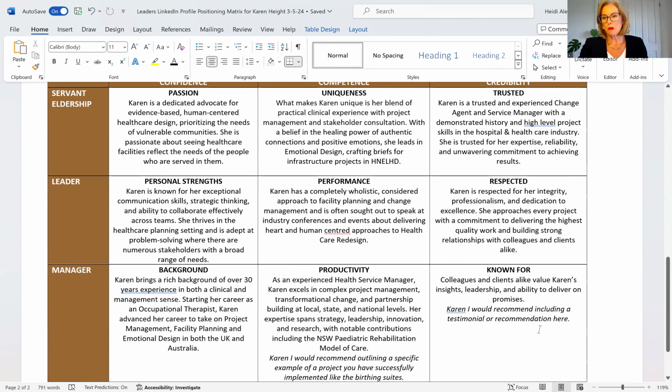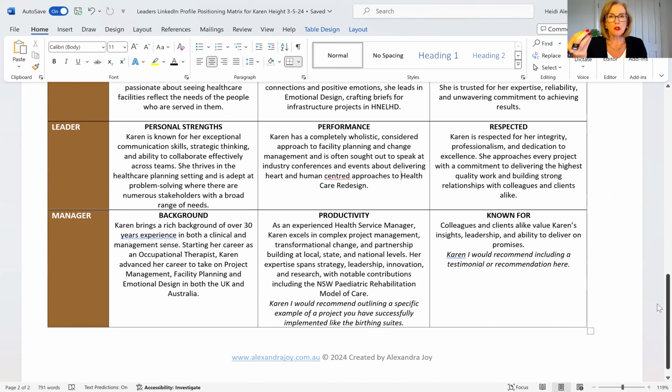What I recommend as well is including some testimonials and recommendations in your about section, so that you get that social proof of hearing other people's voice. I also note here that you've done a lot of complex project management and partnerships where it's local, state, federal kind of involvement of government. I think that's really important to talk about that size and scale of projects that you've worked on.